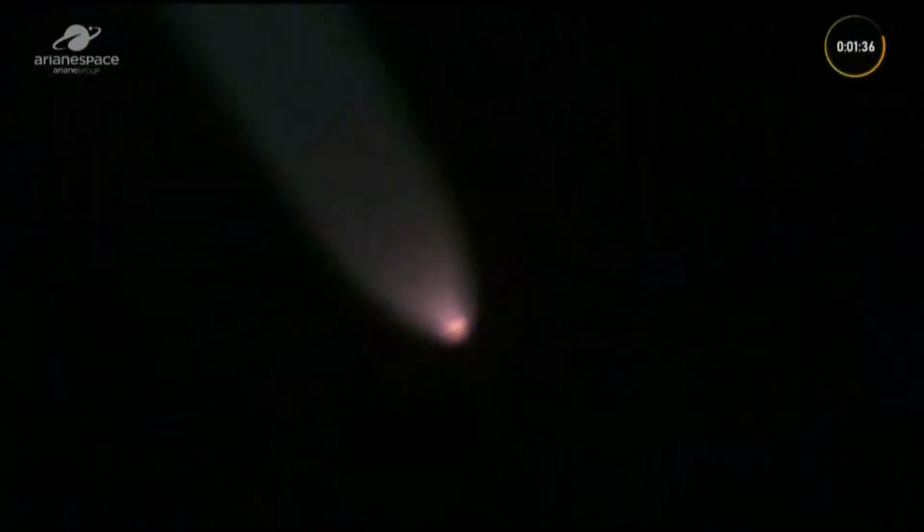Everything's going well. Looking there at the engine on the P120 stage. Exactly, the P120 stage. First stage, yeah, which should be burning for a bit more than 2 minutes and 20 seconds. And everything is going the right way.